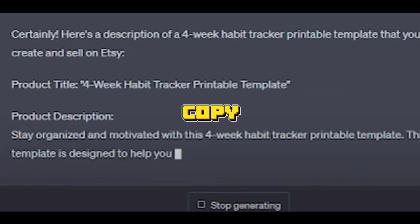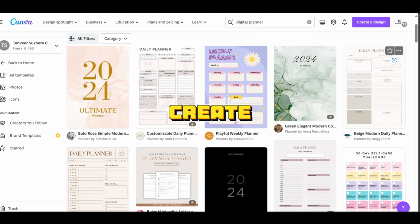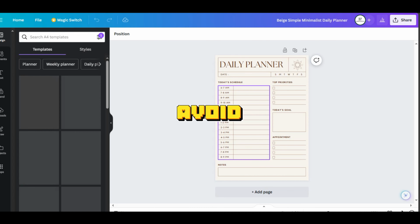With the concept ready, it's time to bring it to life using ChatGPT and Canva. ChatGPT provides a detailed layout, and Canva helps in the design process. Remember not to copy, but to use ChatGPT's suggestions as a starting point. Create consistent designs to avoid criticism.